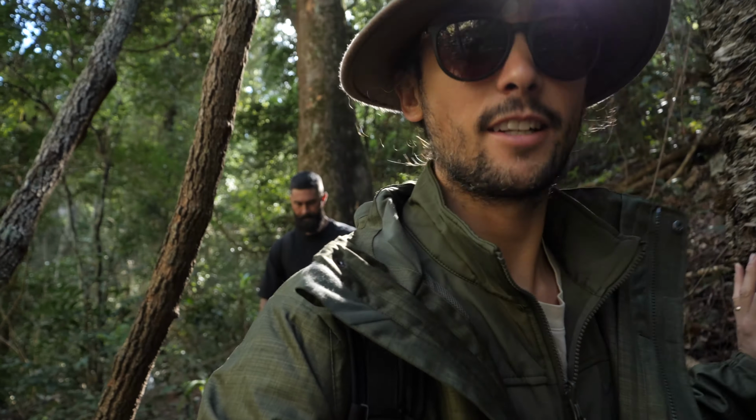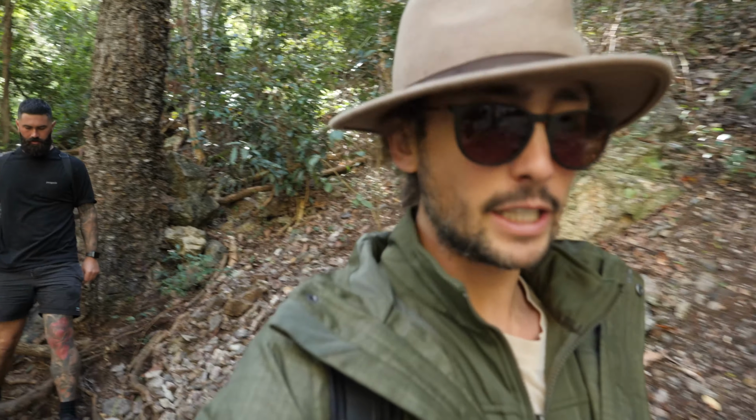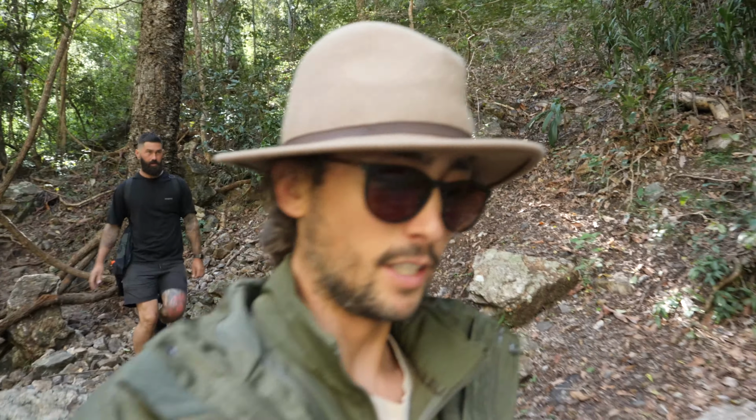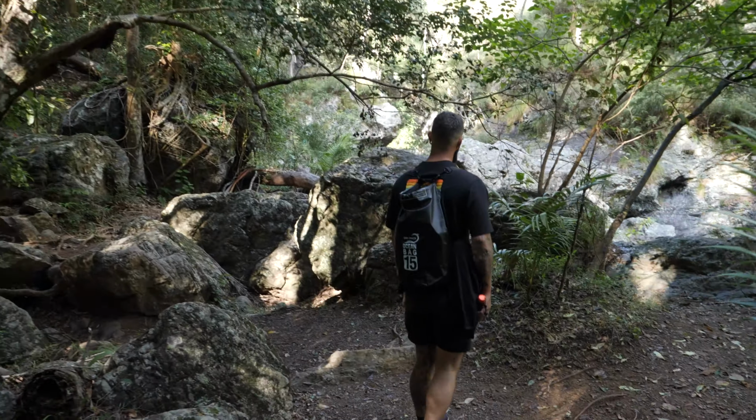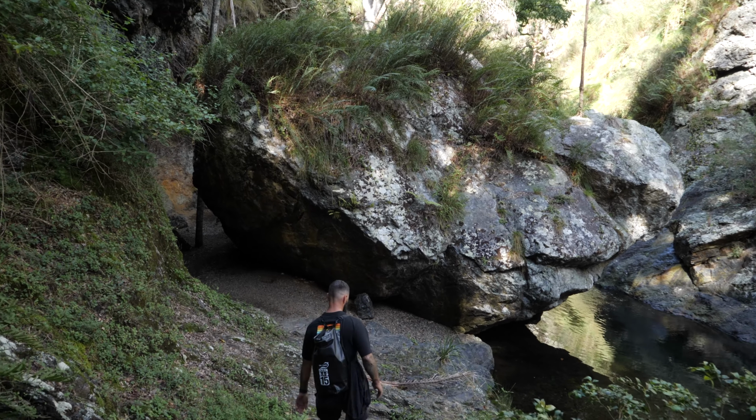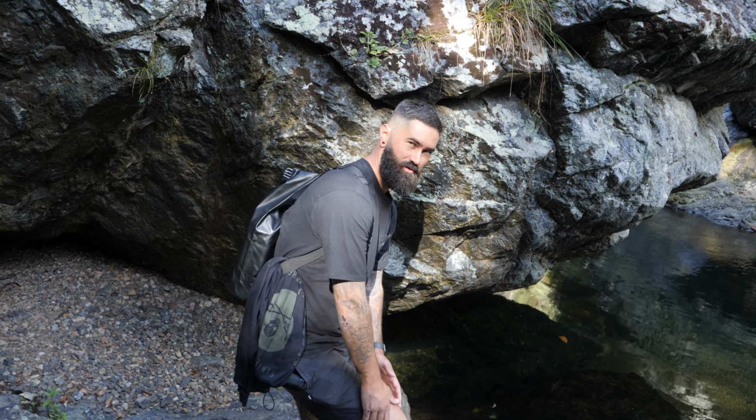Okay, so we've made it down to, I'd say this is the first picnic spot. It's kind of like a little beachy. There's a little lagoon where you can swim in, and there's a very big balancing rock. Just having a moment's reflection.